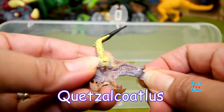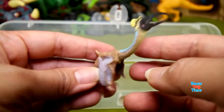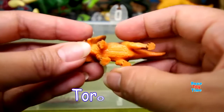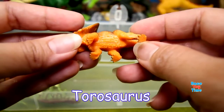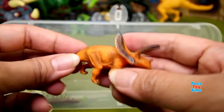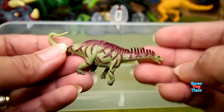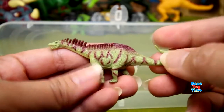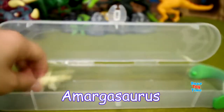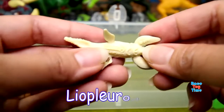It's Quetzalcoatlus. It's Torosaurus. It's Amargasaurus. It's Leplorodon.